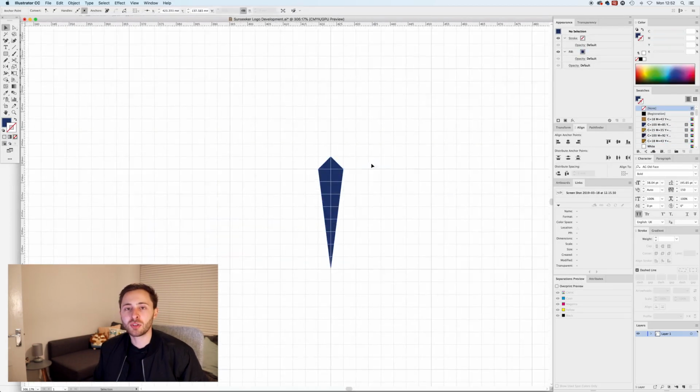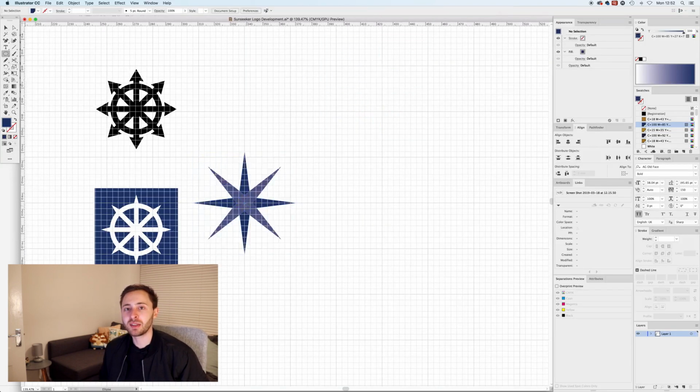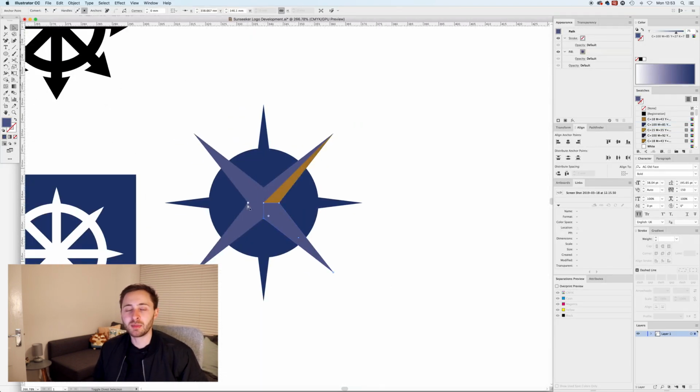You might see some other options around on the pasteboard that I was working on. They're just some other options that I developed up, but I didn't really think went too far. But if you like any of them, just let me know.